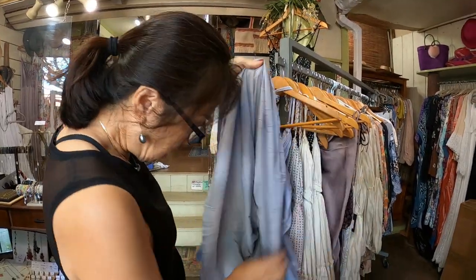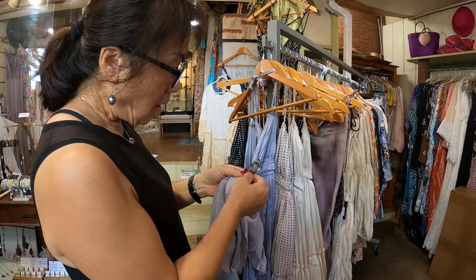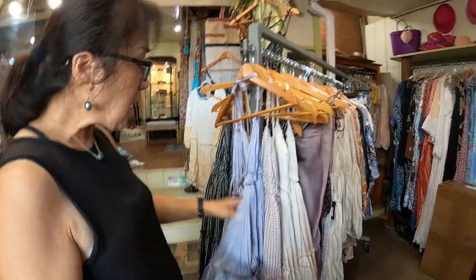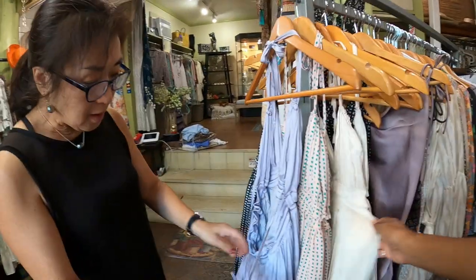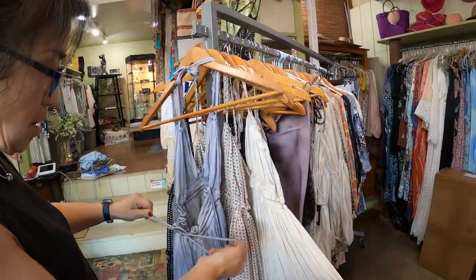Oh. Yeah, it's very pretty. 100% poly. Poly, yeah, really? Yeah, okay. Oh, and it comes in this color too. Very, very pretty. Thank you.